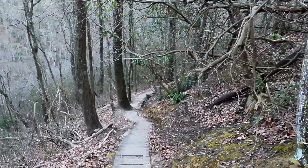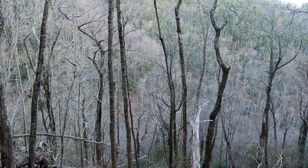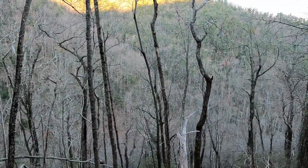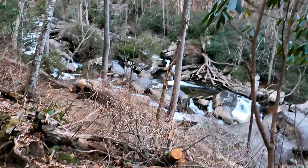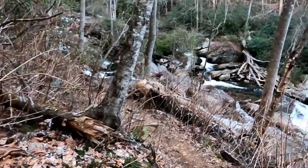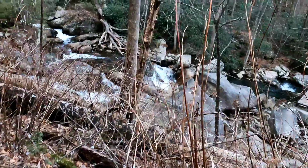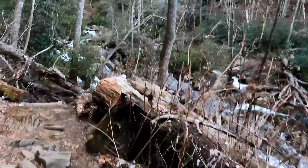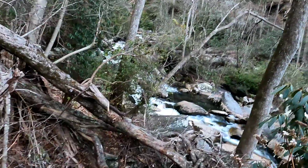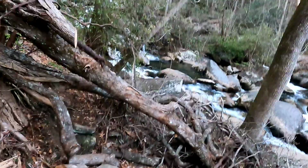Anyway, just wanted to give you an idea of how dramatic this landscape is. Check out that gorge. The Whitewater Falls cuts through the mountains here. Coming down to the river. It's been a while since I've come down here. Over 7 years. Almost 8. Really steep.